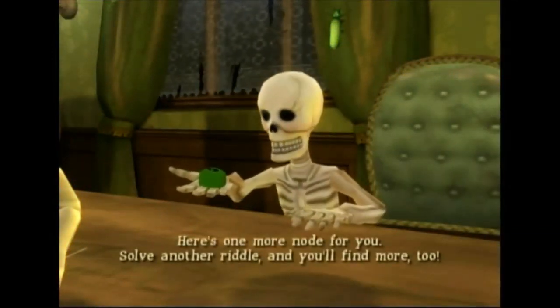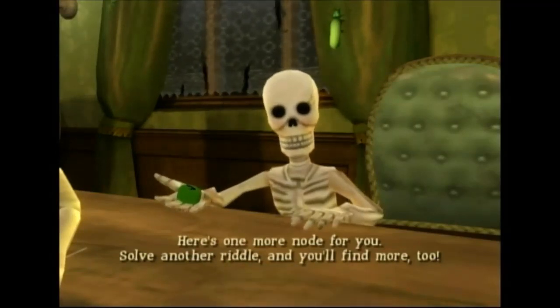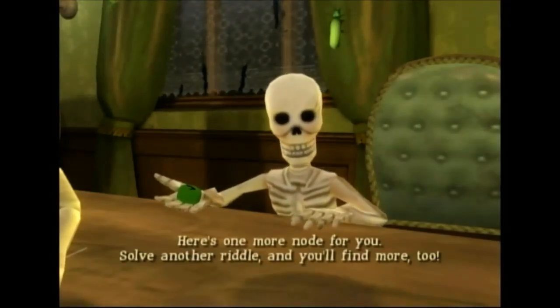Here's one more node for you. Solve another riddle, and you'll find more, too.